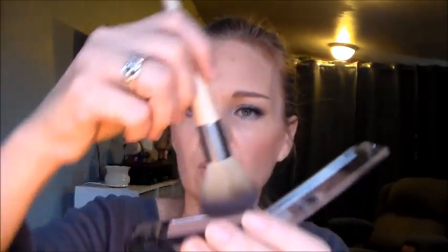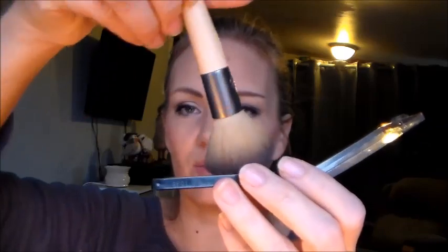And so I also have a couple of these crease brushes from Wet n Wild that I got at the Dollar Tree. So they're $1. So, because I'm older, and I used cream blush, I do kind of want to just set it. So I'm just going kind of around like this, tapping it off, and then just kind of going up.